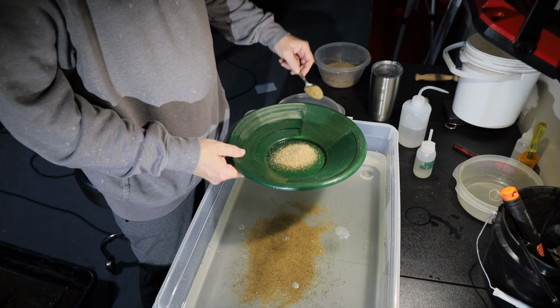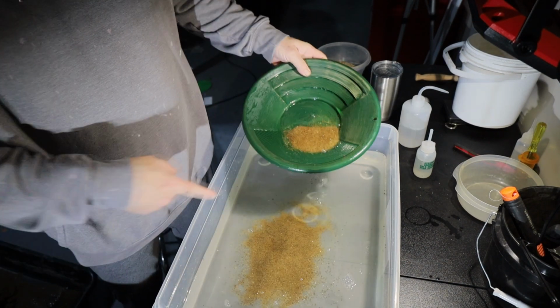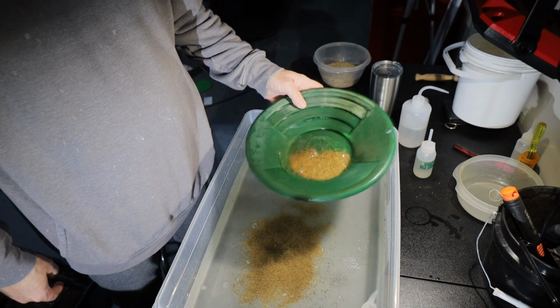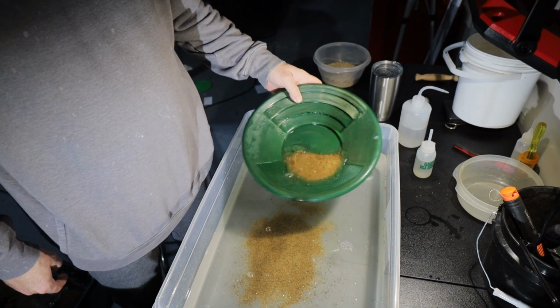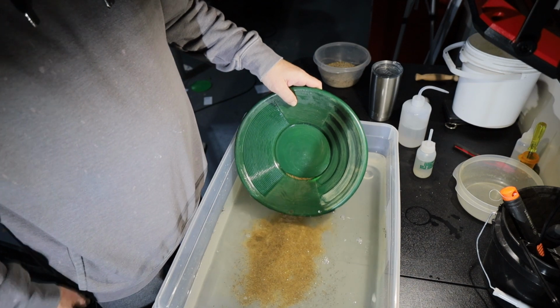Now we are in the -20 +40 stuff. So we're going to start panning this out. I've already panned a couple out and I didn't get anything. You can tell by now I like panning as much material out of the pan as I possibly can before I start bringing it back, which is why I like my water super clean so I can watch it come off.